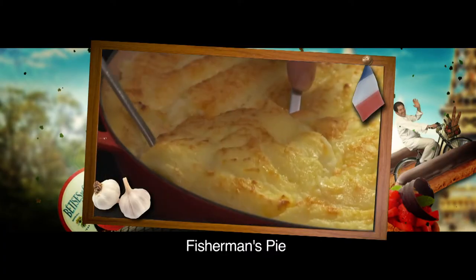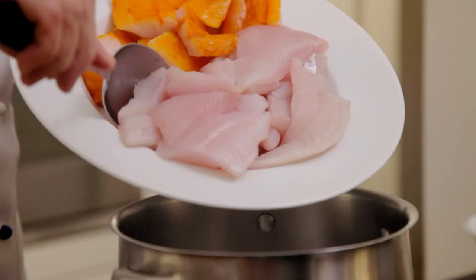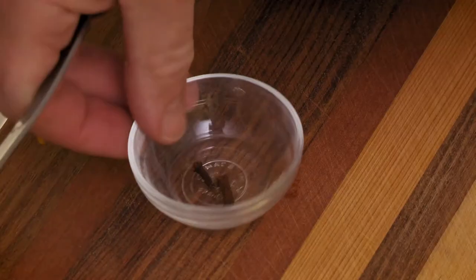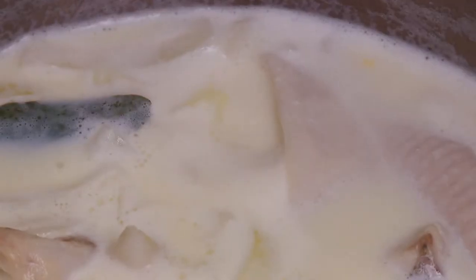Fisherman's pie is a great favorite with English families for a special occasion. First, I place a kilogram of a variety of fish fillets, including 200 grams of smoked fish, in a pan with one sliced onion, two bay leaves, and two cloves. Cover with milk and simmer for about 5 minutes.